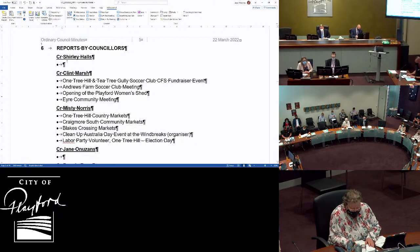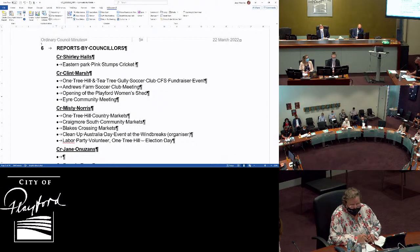Yes, I'd like to say that I attended the Eastern Park fundraiser cricket day for Pink Stumps, where they were raising money in aid of the McGrath Foundation. And they have mixed games and kids can play. And they all had a great time. And they played from about 10 o'clock until about 4 o'clock, I think it was, and it was a really good afternoon.